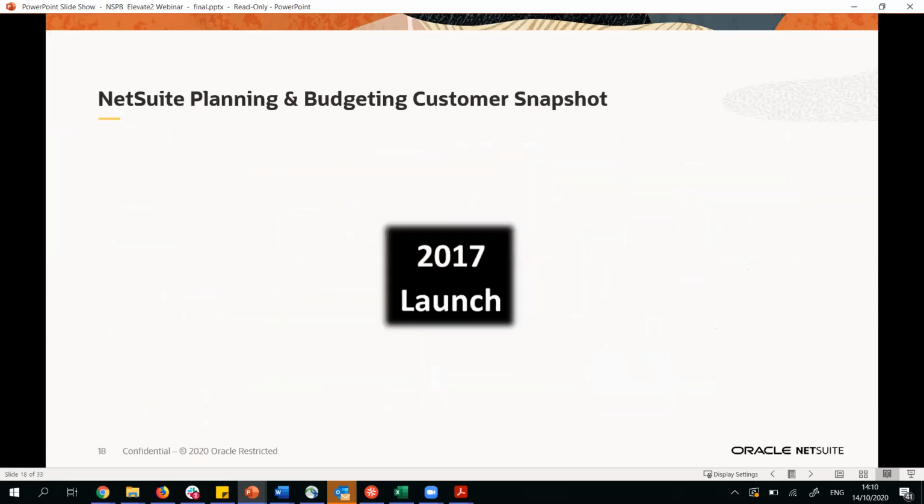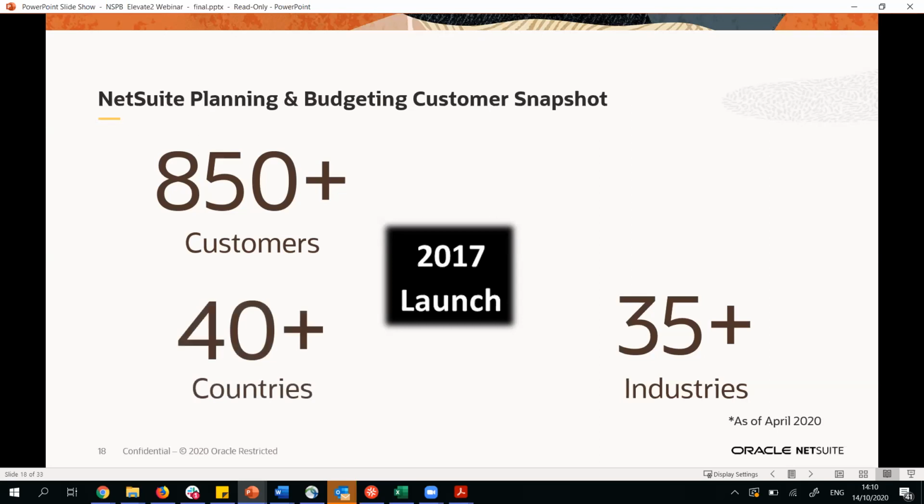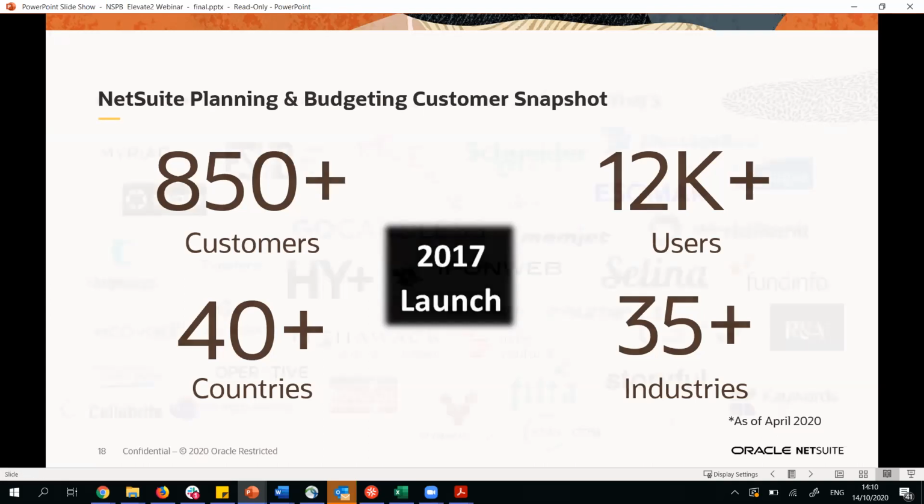Now, since our launch back in 2017, since we were brought to the mid-market and SMB space, we have more than 850 customers across 35 different industries, so all specific to their industry standards and needs, across more than 40 different countries adhering to their languages and rules, and more than 12,000 users. Now, this is actually a little bit of an older slide, so I'd say we're closer to the 1,000 customers and about 15,000 users at present.